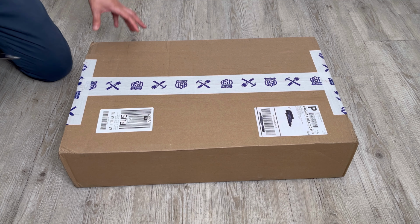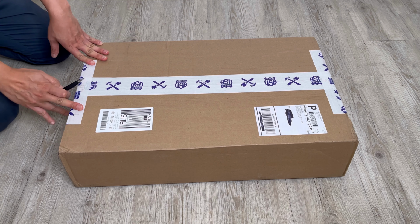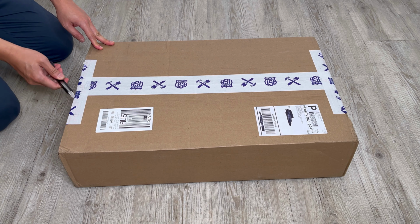So this is something that came from BILLYKIRK today. Surprisingly big box. I didn't expect the box to be that big. So let's take a look.